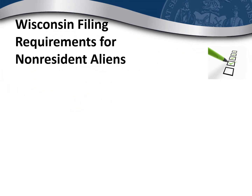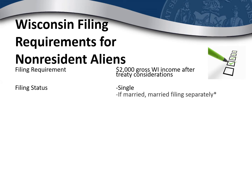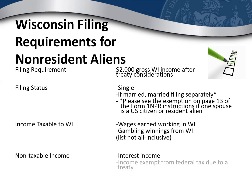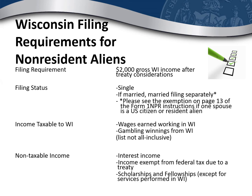We will now discuss the Wisconsin filing requirements for non-resident aliens. The filing requirement would be having $2,000 of gross Wisconsin income after any treaty considerations. The filing statuses that can be used are single, or if married, you must use married filing separately. Please note to see page 13 of the Form 1 NPR instructions for any exceptions.